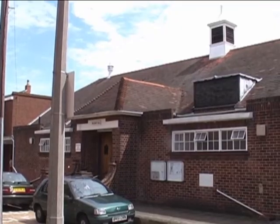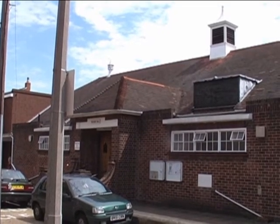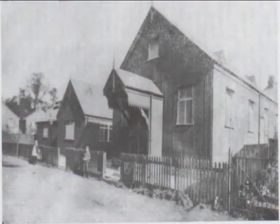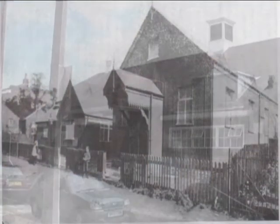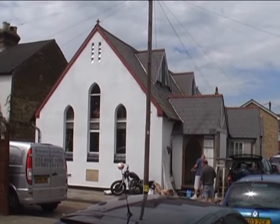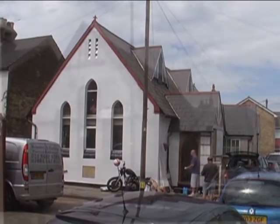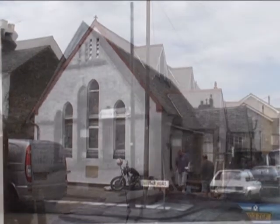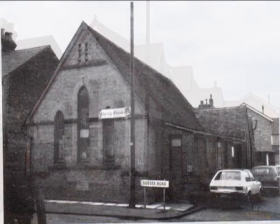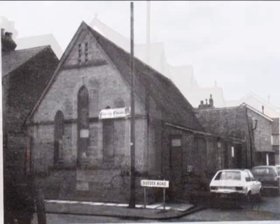On the left, we find Wickham Hall. This is where the old lecture hall used to be. This building, further down Sussex Road, is now converted into flats and used to be the old Congregational Church.